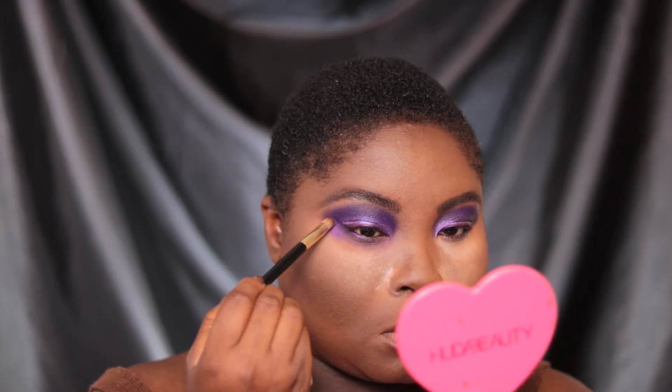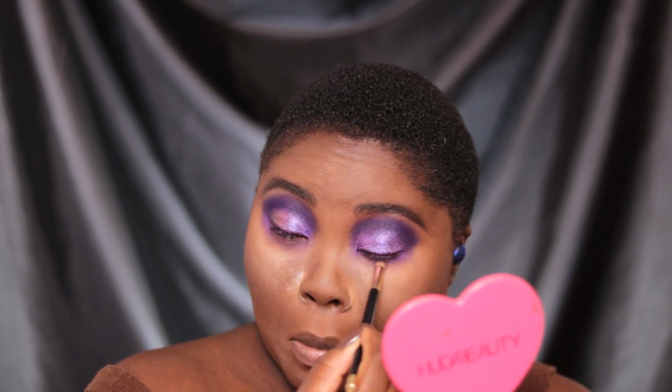This is one of those looks I didn't mind if I had a lot of fallout, because I would have just smudged it in place and it would have added character and added more to the look. So I was fine with that. But I still didn't want it to be messy. I wanted it to still look good.